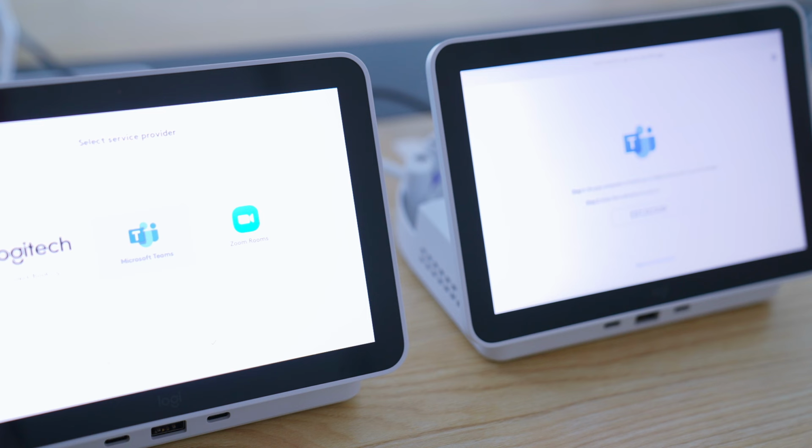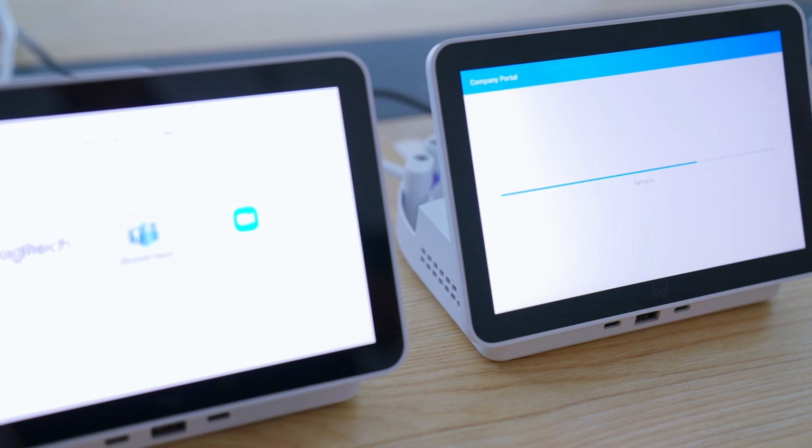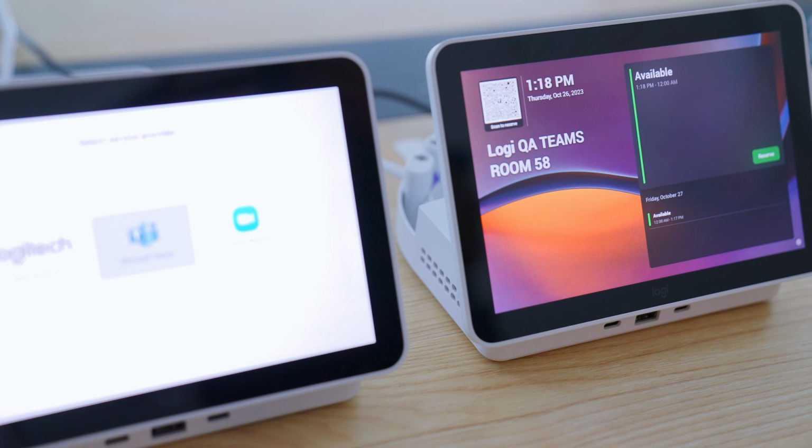And I'm going to just change the focus here. And when we do that, if you look at the screen to the right, we're going to be given the familiar sign-in screen to provision the device to Teams. And so I'm just going to walk over to my computer here, and I'm going to enter the code and my license credentials. And now you can see that the device has completed its provisioning to Microsoft Teams. And so we're all set up.